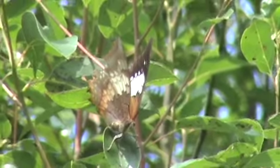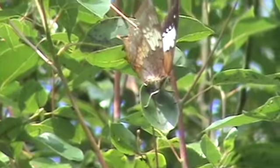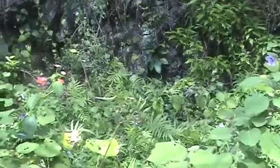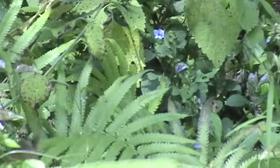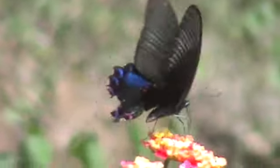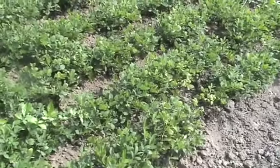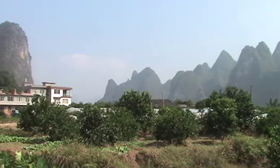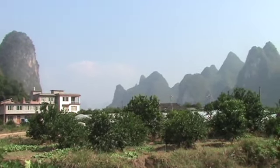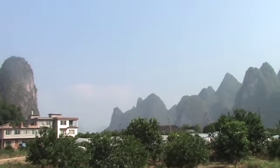Looks like a leaf from a distance, and the subtle colors we see belie the spectacularness of it when it flies. These look like peas, or maybe some kind of bean. Here's the village there, and I'll just pan up on top of, I think the lower of those three peaks there on the left is where we were last night, maybe up on the top one, I'm not sure.